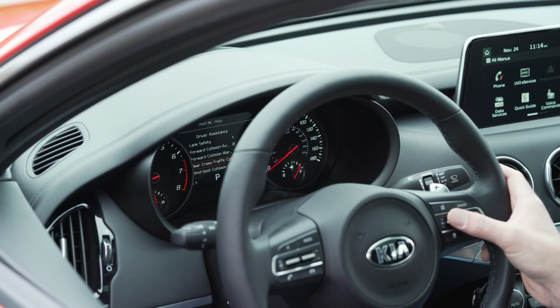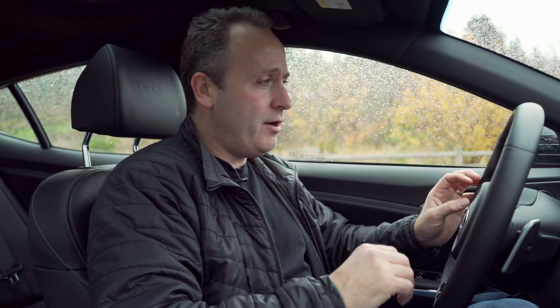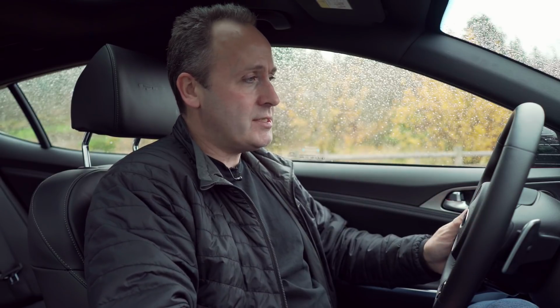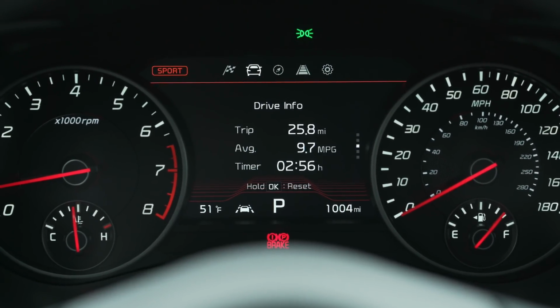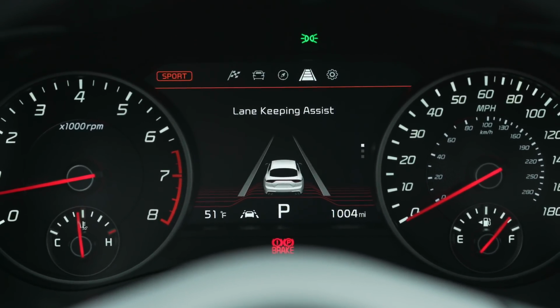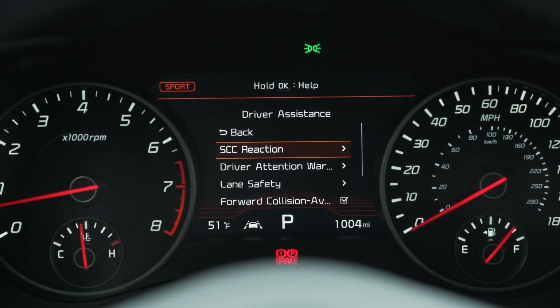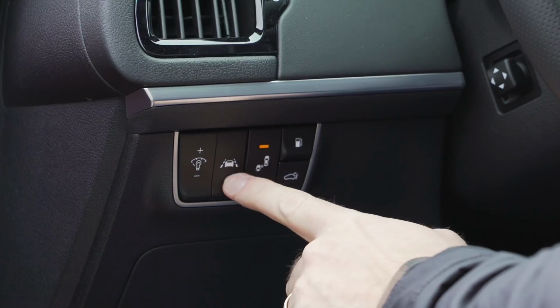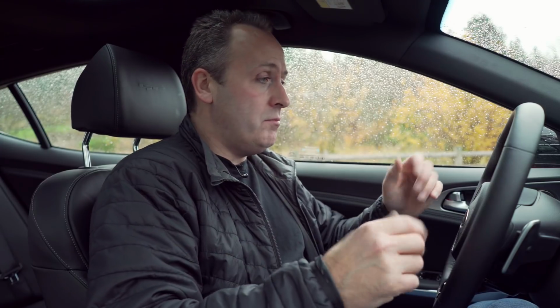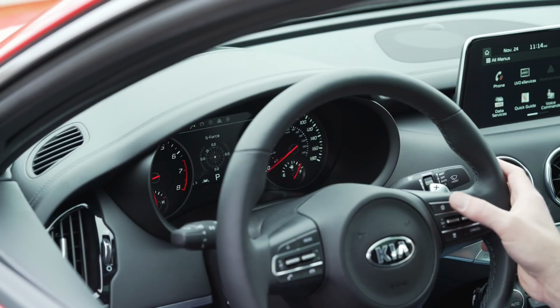So the gauge cluster features a large, very nicely designed digital display in the center, flanked by a couple of analog gauges. From it, I can look at all sorts of different pieces of data. I can enable and disable all of the driver assistance features, such as lane detection. It has front collision warning, driver attention warning, forward collision mitigation, rear cross traffic alert, and blind spot monitoring. Basically, it is very modern in the way that it approaches active safety. It's just got everything.